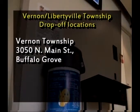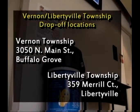And we say that because Vernon Hills, we're right on the line between the two townships. And so the Libertyville one is up on Winchester. How do we explain where the Vernon Township one is? The Vernon Township office is at 3050 Main Street in Buffalo Grove, right over by the Prairie View train station. That's what's confusing to me. That's Prairie View to me, so it's hard to remember Buffalo Grove.